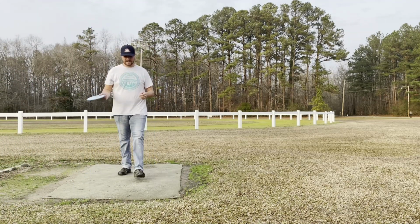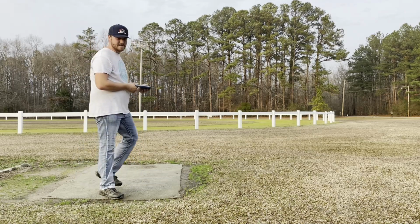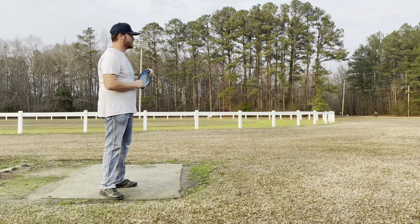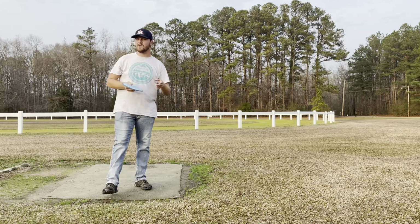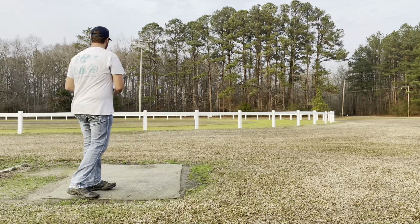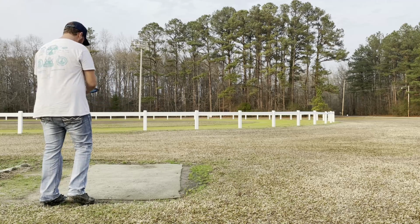So here we are at hole 6, and this one is about 350. This is a brand new tee pad placement. The shorter one is just to the right, about 260 or so. But I believe I'm 2 under par with a birdie on 1 and on hole 4. And yeah, going forehand, Halo Wraith.